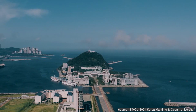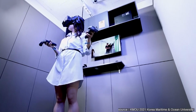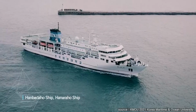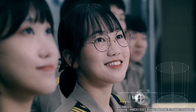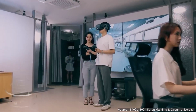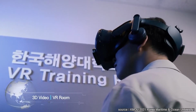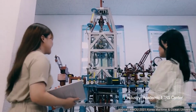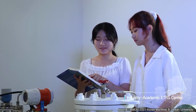The Korea Maritime and Ocean University has various maritime specialized and advanced facilities and equipment to cultivate experts in the maritime field, including the Hanbadaho ship and Hannadaho ship for providing hands-on learning for advanced marine technicians. Skilled maritime personnel are cultivated through the Marine Simulation Center that enables simulation training related to ships. Also, there is the VR room that can show ultra-large offshore plant structures in 3D video. The Industry and Academic ETRS Center, where various new technologies and advanced teaching methods are employed, and other top facilities are used to conduct maritime education and research.